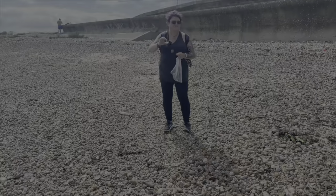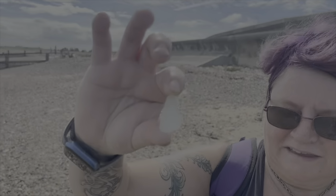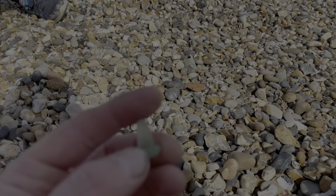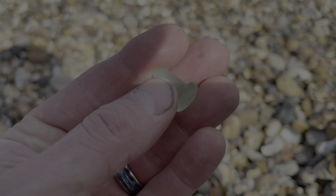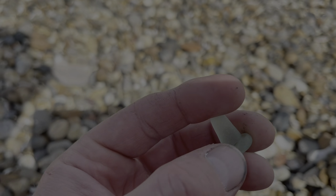Found a couple of really nice cooked pieces. It's really nicely cooked. And look what I just found. Can you see? Every time you're the one that finds the bottle stoppers. This is my second one.